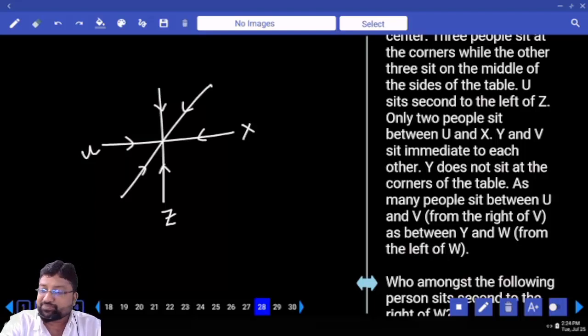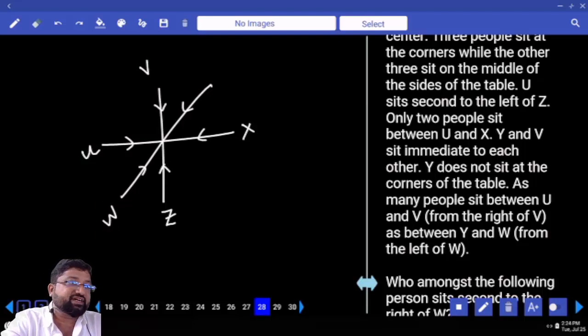Then, as many persons sit between U and V, as between Y and W. Tell me one thing: Y and V are immediate neighbors of each other, right? Then next to it, this is W, right? As many persons sitting between U and V as between Y and W. If this is V, U and V adjacent, Y and W should be adjacent. Will it be a possibility?